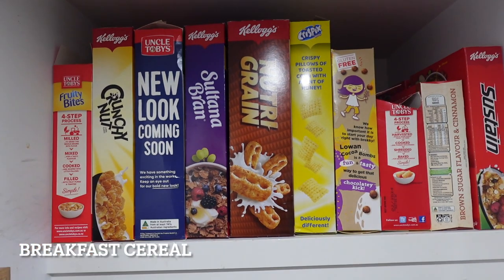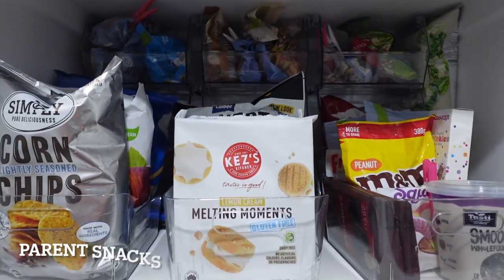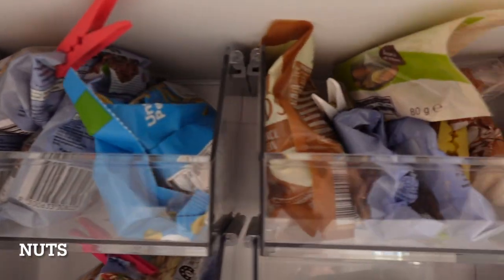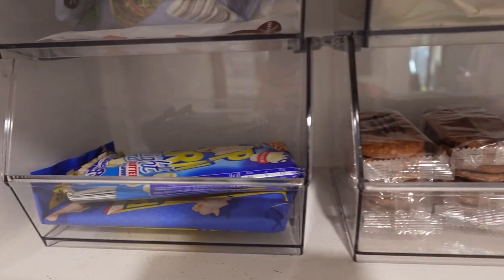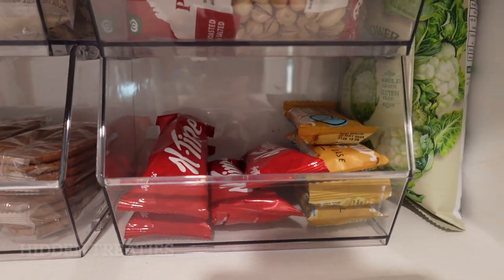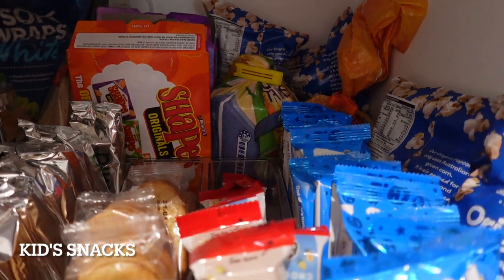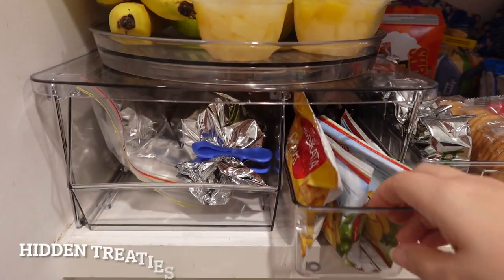It is super satisfying seeing this transformation. We have our breakfast cereals ready to go, followed by our parent snack shelf. Behind are these containers that have got our supervised snacks, but then underneath on the bottom one is our hidden treaties, because the containers at the front actually hide this from view. Then we've got our kids snacks, and I really love using this cutlery container because I can see at a glance which ones I need to restock.